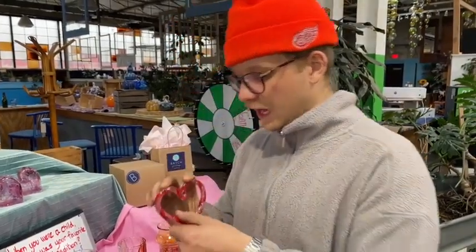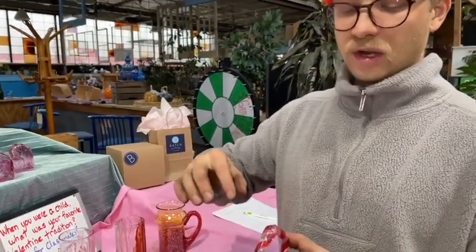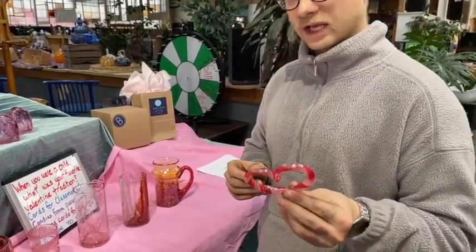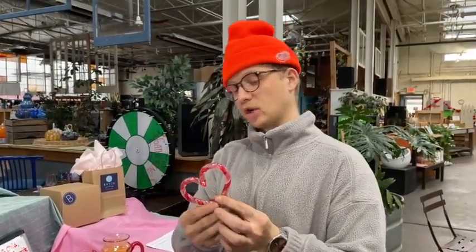This is an age-old design by Michelle. You can make it all on one pipe, lay it on the pipe, knock it off, lay it on there, torch it, sign it later. But it's a single person job, which is rare in glass blowing. It's a really cool piece. And you just tie a piece of string, a ribbon, a wire, and hang it in the window, hang it anywhere. It's a gorgeous heart.